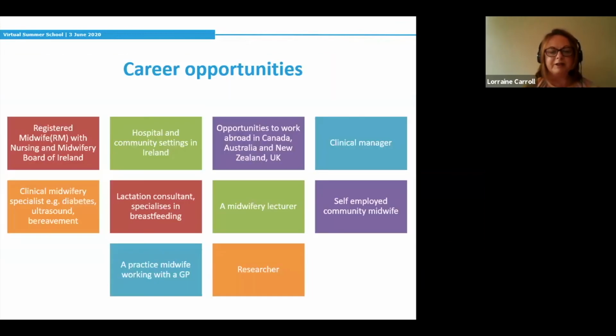Next slide, Suzanne, please. There are lots and lots of career opportunities for registered midwives. With the Nursing and Midwifery Board of Ireland, you can work in a hospital or community setting. You have opportunities to work abroad in Canada, Australia, New Zealand and the UK, and we've had lots of our students go to those countries and then return to us again. You could be a clinical manager.